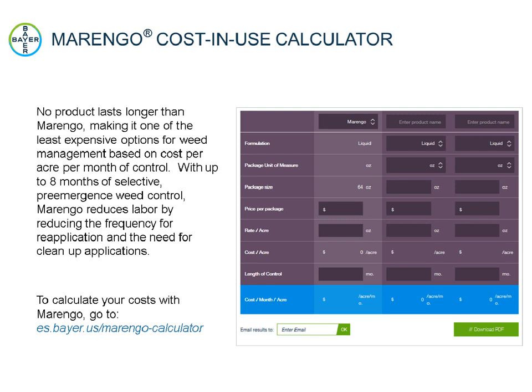And one of the things Bayer is really excited to address is cost in use. And I encourage people to go to the website. This is es.bayer.us/Morengo-calculator. And what you can do is go in and fill this out to look at ultimately cost per month per acre. The take home message here is that a bottle of Morengo or a case of Morengo, that price tag can be pretty scary. But when you actually look at the value that it brings due to the longevity for controlling weeds, that's where the real beauty comes out. So I encourage people to go and look at that cost in use calculator.